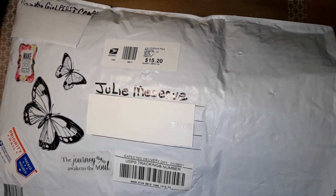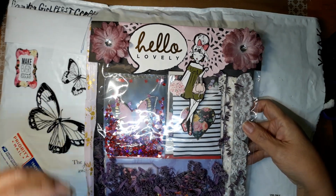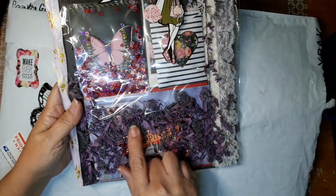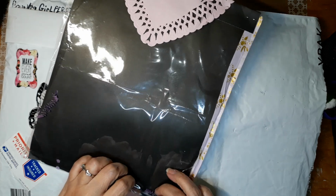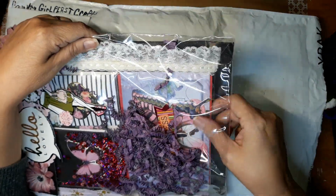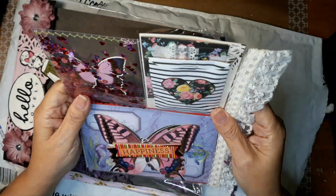Okay. Oh my goodness. Oh my gosh. You guys. This is so beautiful. Put that purple thing, and there's lace. Okay, let's open it. Oh my gosh, it's so gorgeous. This is so fun. I love it. Oh, I love that she did this. I could reuse this packaging. Oh, how beautiful.